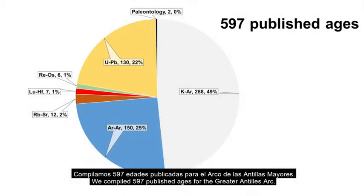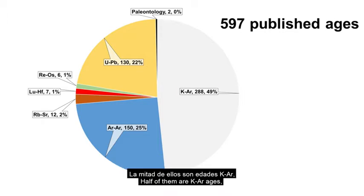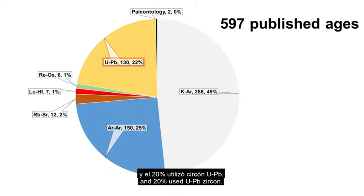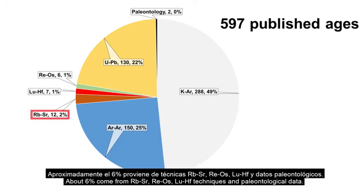We compiled 597 published ages for the Greater Antilles Arc. This study used different radiometric techniques. Half of them are potassium-argon ages, while 25% use the argon-argon step heating technique, and 20% use uranium-lead zircon. About 6% come from rubidium-strontium, rhenium-osmium, lutetium-hafnium techniques, and paleontologic data.